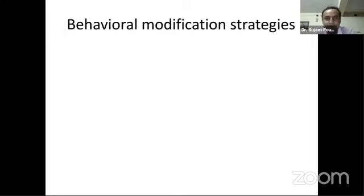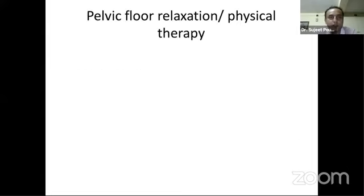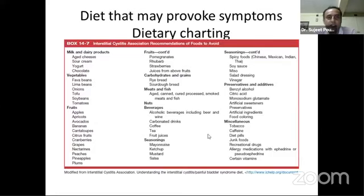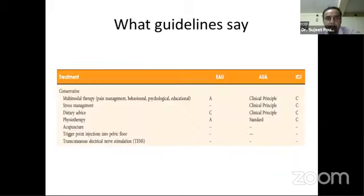So this has already been talked about a lot by Dr. Amita, so I'm not going into detail. So pelvic floor relaxation physical therapy is an essential component of the therapy. We all agree, yes, sir? We have to maintain dietary charting and look for an elimination diet. We all agree with this. The guidelines also strongly recommend multimodal therapy, stress management, dietary advice, and physiotherapy.